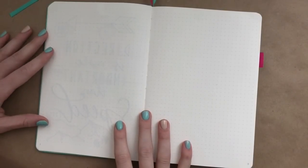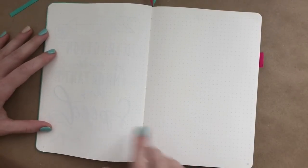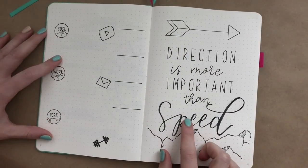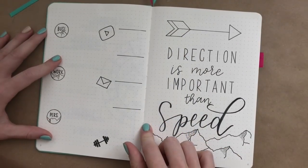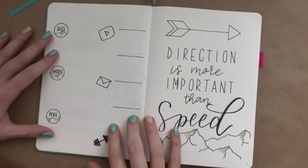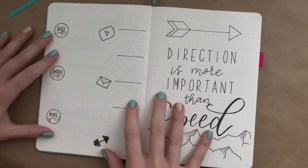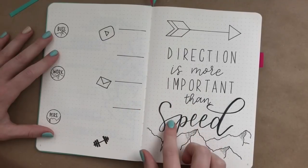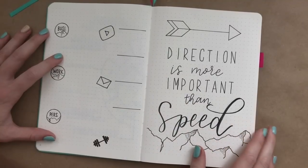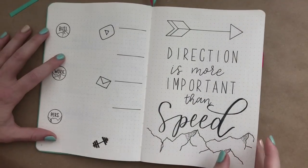I don't have a theme yet, so I don't want to plan it yet, which is why that's going to be in part two. And I know I said this page was going to be in part two, but I actually stopped filming yesterday for the birthdays and holidays, and I just sketched in some things in my old notebook, and I really liked the idea of it, so I put it in here. So that's basically it, and I hope you guys enjoyed.